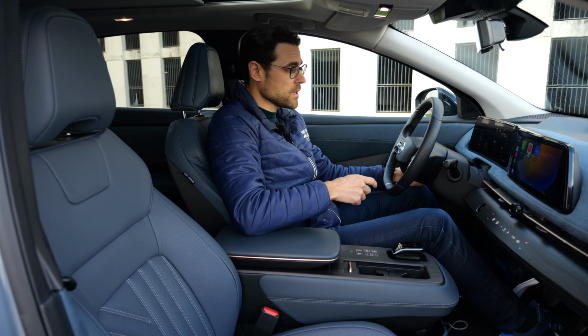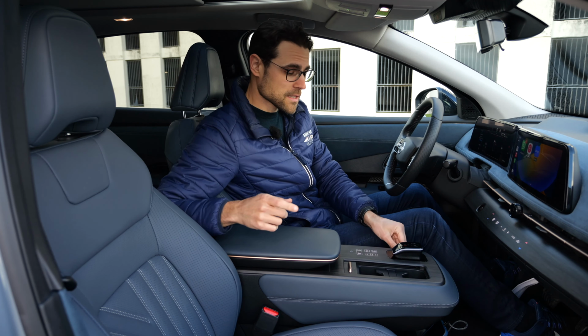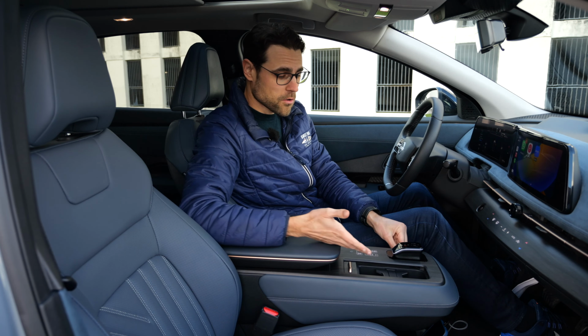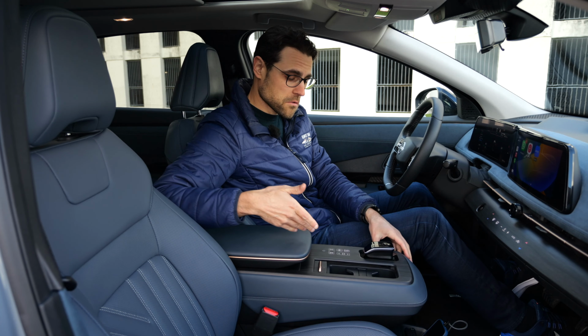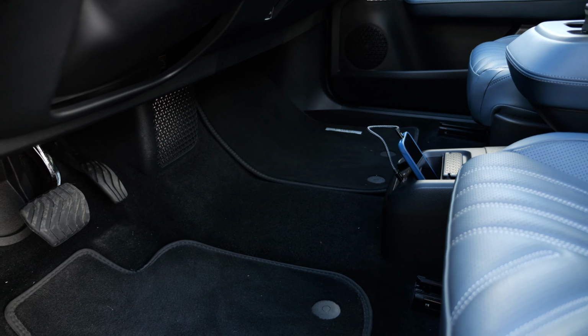Steering wheel up and down, in and out, but I feel it doesn't go down enough, at least for tall persons. Interesting is this middle console here: you can slide it all the way forward for the most rear legroom for the middle seat, but you can also slide it backward. Then maybe it fits better with your elbow, or you have more space here in the front.